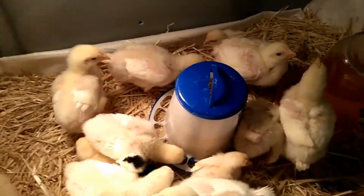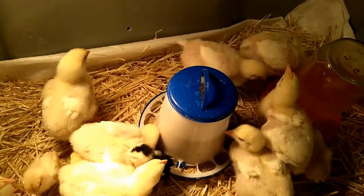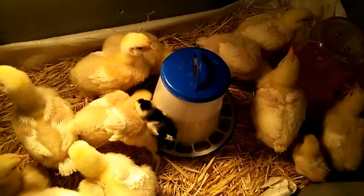And then we picked up this new feeder today. We haven't had any that are gravity fed, and I think it'll be nicer so that we're not constantly having to refill their food throughout the day.